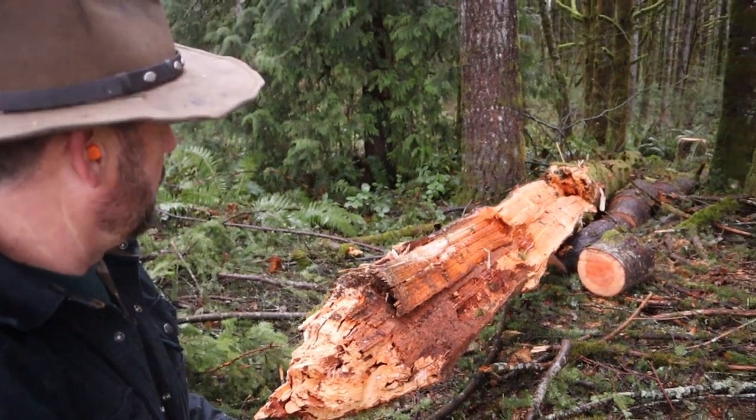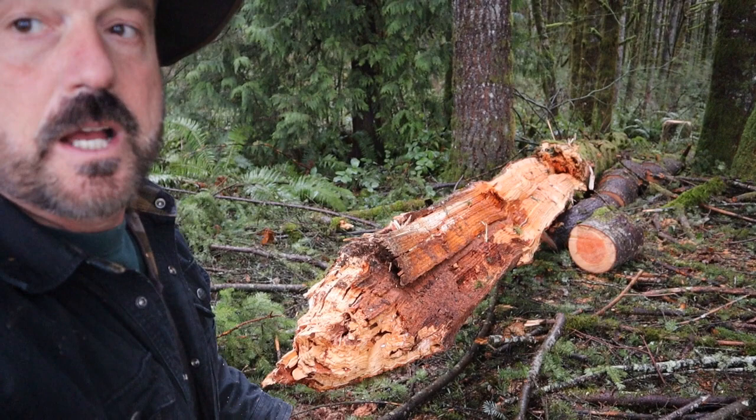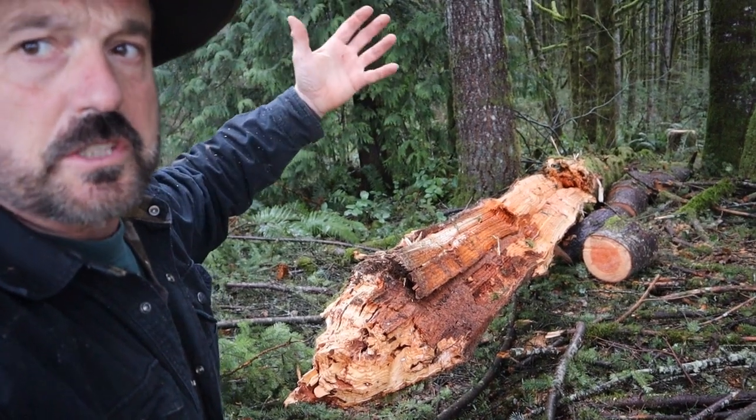Now that we got the tree down, you can see why it popped off about half its height at about 45, 50 feet high. The top that I already cut up for rounds of firewood was real solid wood. What I cut through at the base was real solid. So it's like, why is this tree weak?